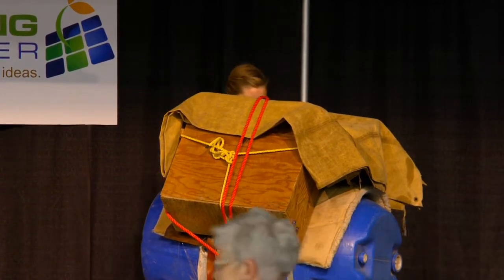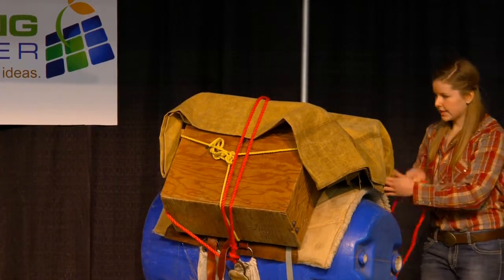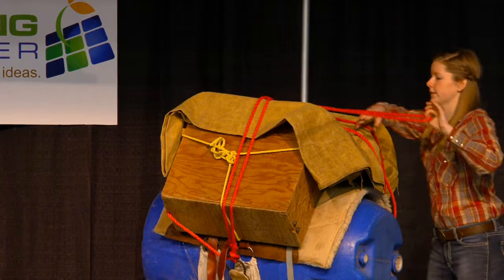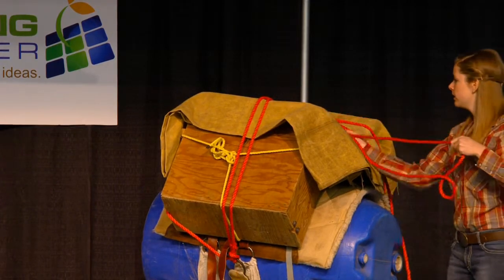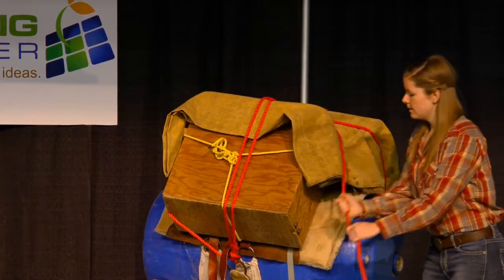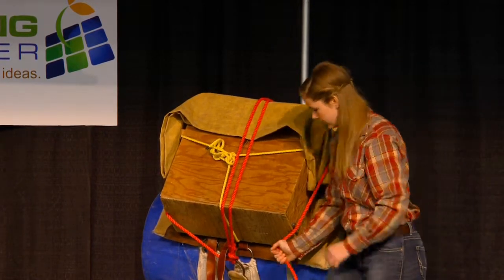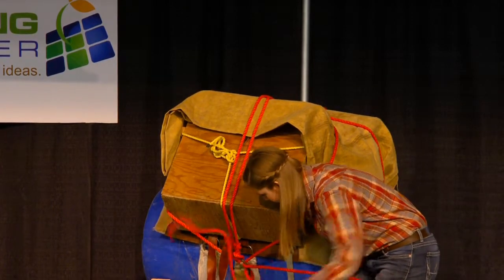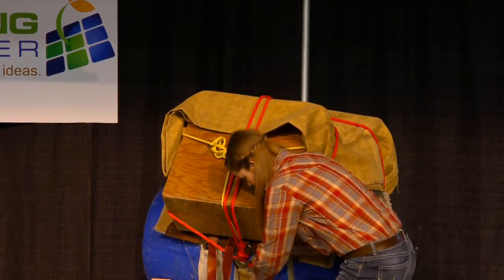Bring it underneath the second box, back around the other side, up to the top, and through the other side of the hole created by the twists. Back down the first box, and pull the rope through the loop in the cinch, and secure it with a slip knot.